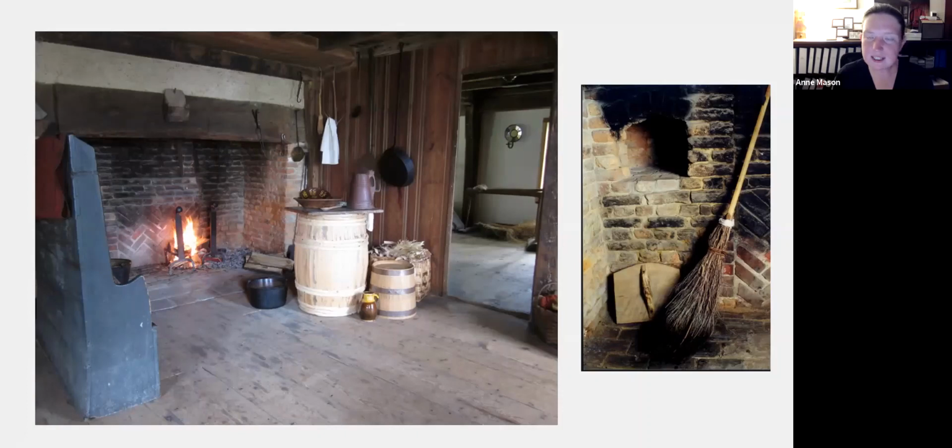And one of the questions that we often get is, well, how many people actually lived in this house? So it's a very different world for us because, as I mentioned, there are no bedrooms. People are sleeping on mattresses on the floor. People are having to cook on the open hearth. How much food are they cooking? Who's actually living here? And as many of you, I'm sure, know, William Harlow had 14 children, although not all of them lived to adulthood.